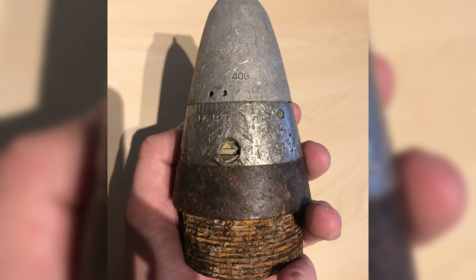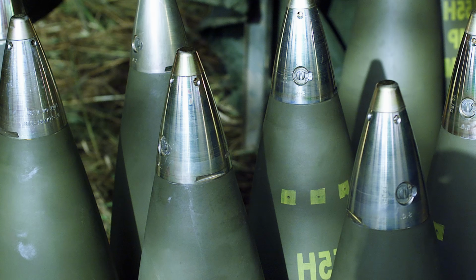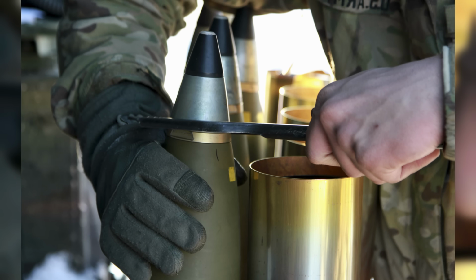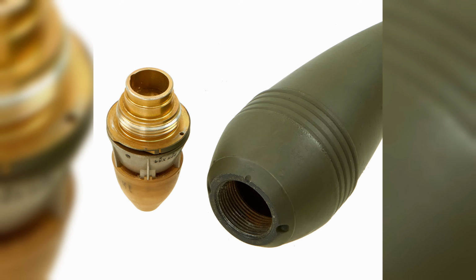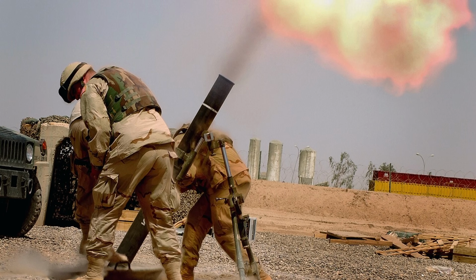This weird screw-looking thing found by a hiker in the Alps is identified as a time delay fuse, a critical and sophisticated component from an artillery shell or a tank shell. A fuse is an intricate mechanical or electronic device designed to initiate the detonation of the main explosive charge contained within a projectile, such as an artillery round or a bomb.